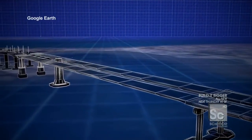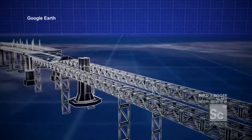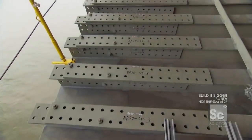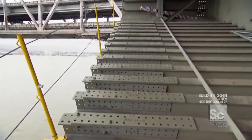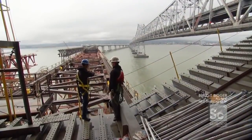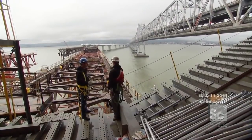This is happening right now on the first 4 segments of the eastbound lanes, which will carry drivers into Oakland. Okay, so Daniel, we're now standing at the very edge of the segment. And while the bridge wants to have a decent amount of movement to cope with the movement of an earthquake, the deck itself, you want that to be totally rigid. Yeah, it's completely continuous. No gaps, no breaks, no nothing.